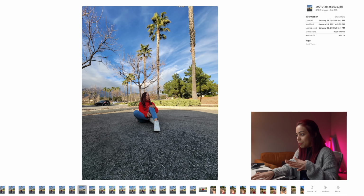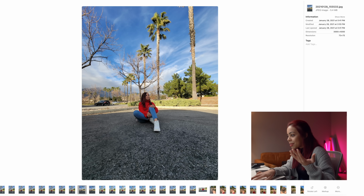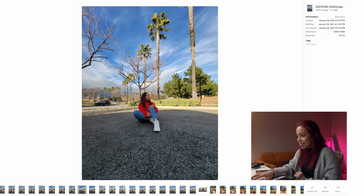This is an ultra wide picture. Again, there's really no distortion. Like, that tree on the edge still looks pretty nice and straight. But yeah, this looks great too.